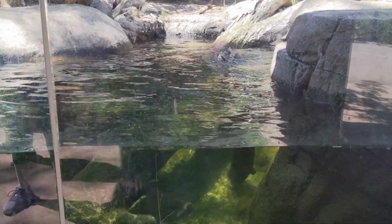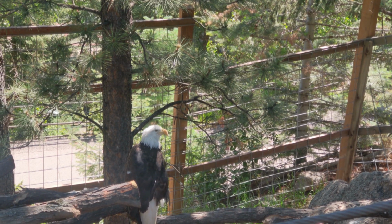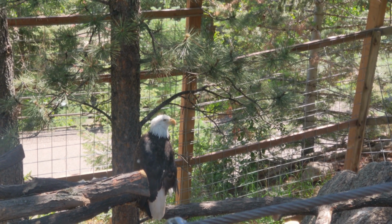All right, the river otters are a lot of fun to sit and watch. A couple of them just hanging out. And of course, the absolutely beautiful bald eagle.